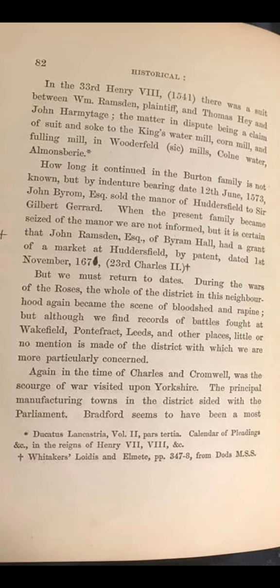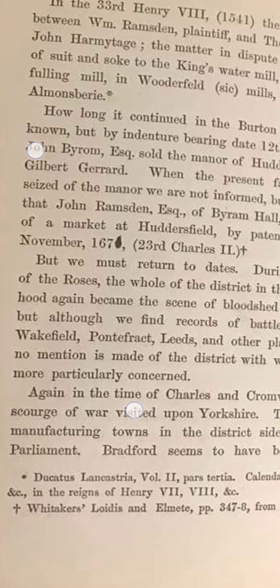How long it continued in the Burton family is not known, but by indenture bearing date 12th of June 1573, John Byrom, Esquire, sold the manor of Huddersfield to Sir Gilbert Gerard. When the present family became seized of the manor, we are not informed, but it's certain that John Ramsden, Esquire of Byrom Hill, had a grant of a market at Huddersfield by patent, dated the 1st of November 1670.